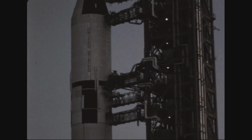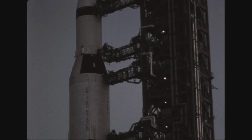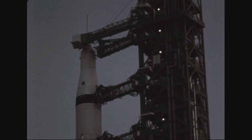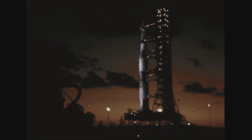This is Saturn V, the most powerful launch vehicle being built by the United States. A three-stage rocket that will place the Apollo spacecraft in the vicinity of the moon. The total weight of Saturn V is about 6 million pounds. Its three stages have chemical engines that burn fuel to generate thrust.